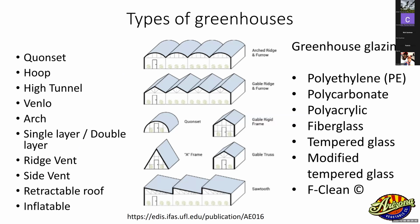There's many different ways to classify it. So you hear about Quonsets, hoops, and high tunnels. Those are all effectively the same style of greenhouse. There's going to be different shapes of the roofs, which is the arched, the ridges.